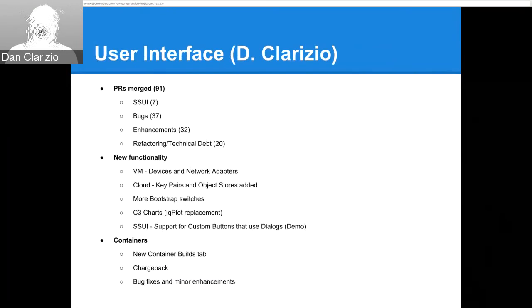Containers group, of course, still blazing along. As you saw at the beginning, they have the most provider PRs across the board. So they did add a new container builds tab. There's some other things going on. They did some chargeback work. I saw some PRs go through with that, and you'll see that in some of the UI. And just basically fixing bugs and a lot of minor enhancements, adding small links here and there and more information. So containers really filling out.